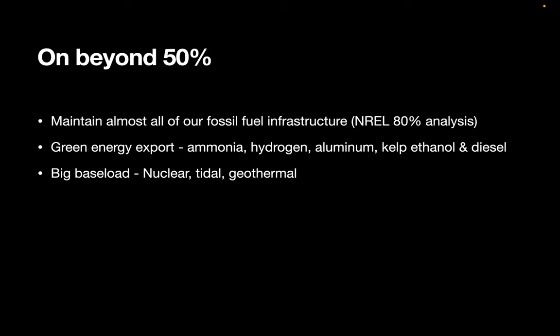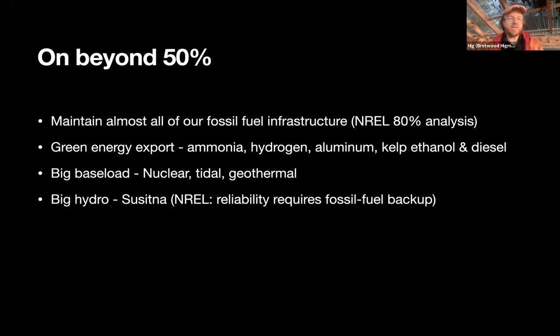We could also look at really big baseload providers of various sorts. Nuclear, tidal, geothermal could potentially provide just a huge amount of baseload, and then those variables aren't really as important a part of the story. So we don't have that seasonal storage problem. There's definitely this big hydro possibility, and the main one that's been discussed in recent years is Susitna.